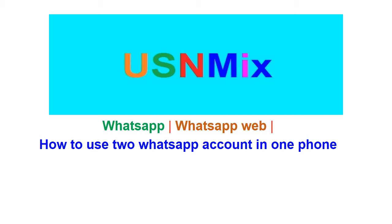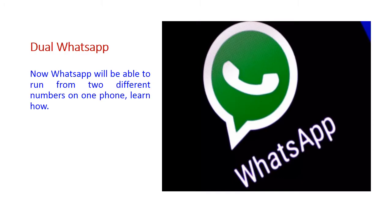Today's topic is about WhatsApp. So today we'll discuss WhatsApp and how to use two WhatsApp accounts in one phone. We'll discuss how you can use two WhatsApp accounts, with two different SIM numbers and two different mobile numbers, in one smartphone. Okay friends, dual WhatsApp. So how can you use two WhatsApp accounts in one smartphone? Now WhatsApp will be able to run from two different numbers on one smartphone.